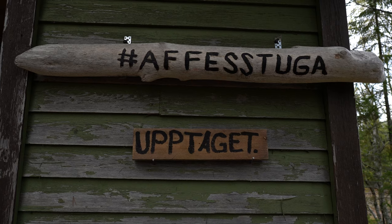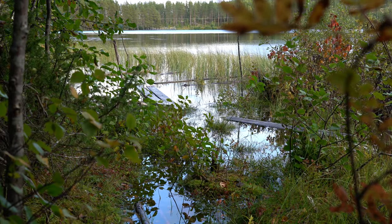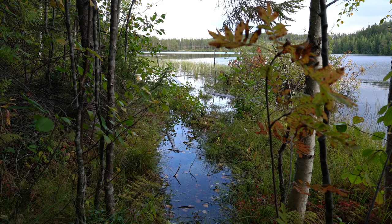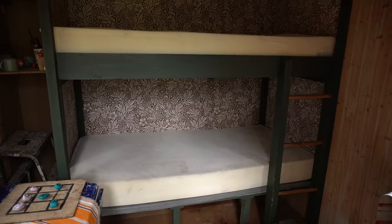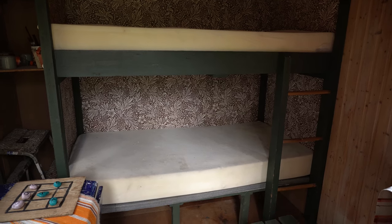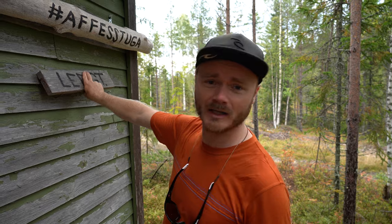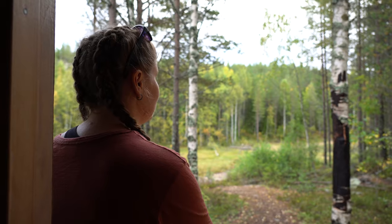So, slight change of plans. We originally wanted to camp here, but so far all the soil where we walked was completely drenched in water because the water levels are really high because it rained like crazy the last couple of days. So we walked by a little cabin for two people, which was completely empty. So we're very happy, we're staying here tonight. There are two beds and a little sign that we think you have to flip to say occupied or not occupied. Not bad for a first night.